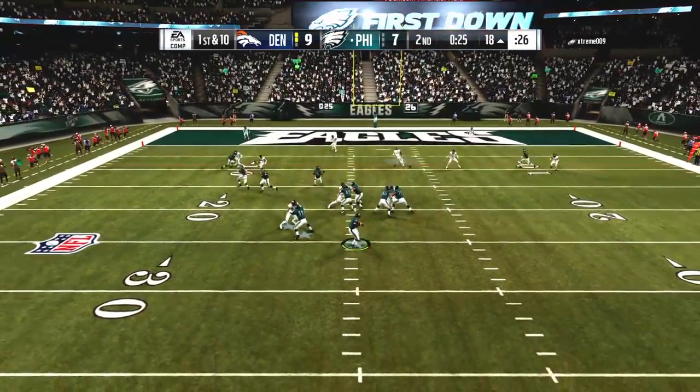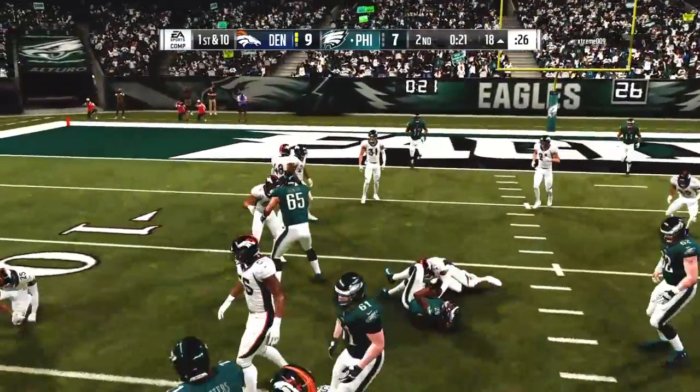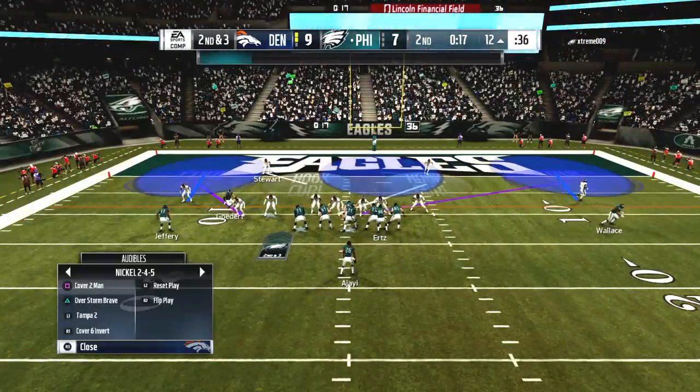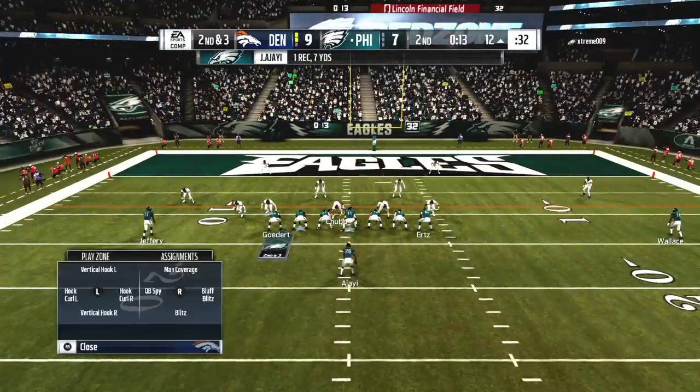Into the red zone. Wentz. Now he'll dump it underneath to his running back, complete. This carry with the extra effort is going to get him stopped up just shy of the 10. Give him 7 on the play, and it'll be a second down.